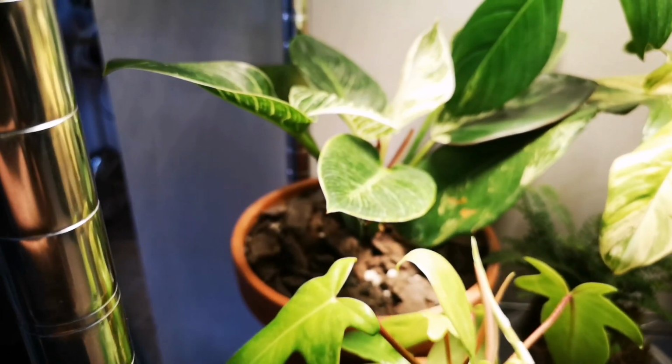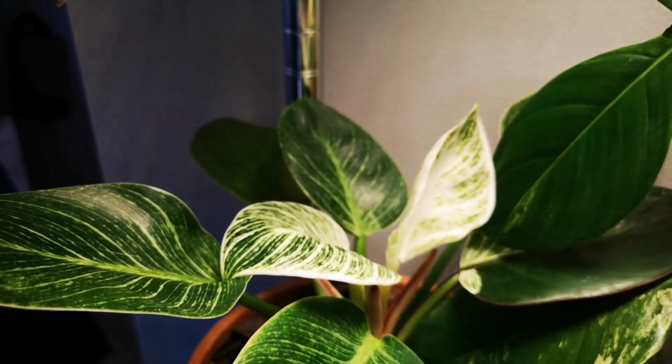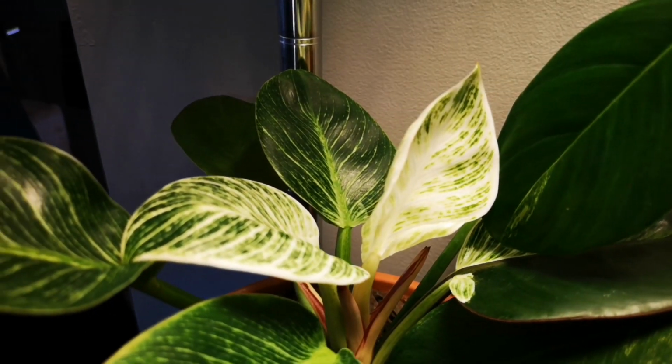Okay, behind that we have the beautiful Philodendron Birkin, who is sporting a lovely new beautiful white leaf.